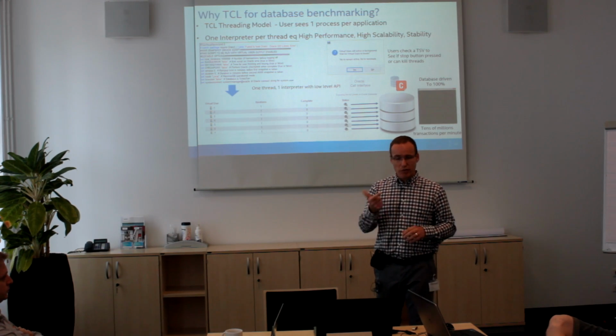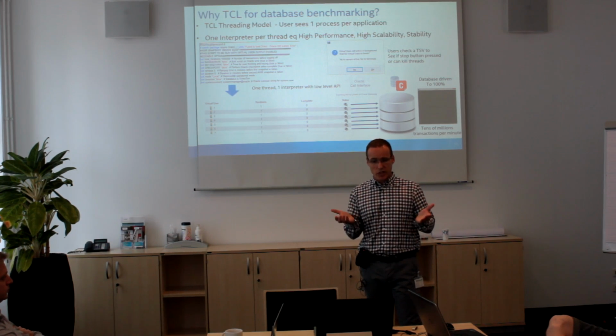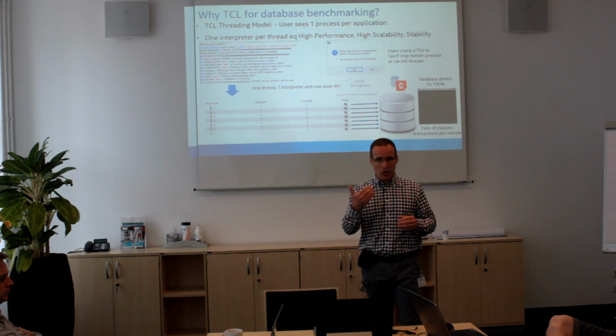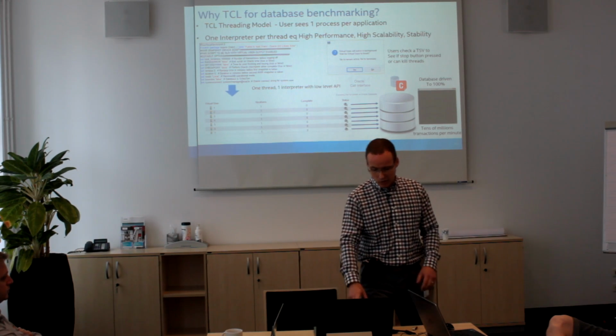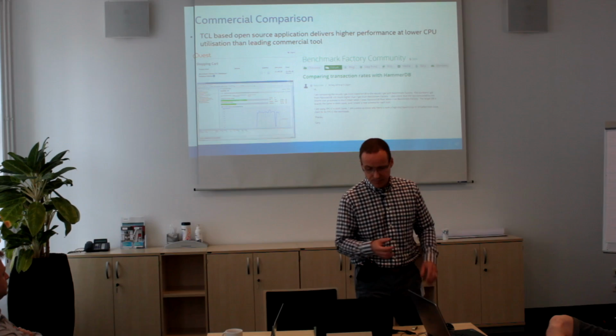The virtual users will also check to see if you've aborted the script, using the thread shared variables. Or if you want, once you stop the workload, you can then kill the threads as well. So you have that management within a typical load testing environment.